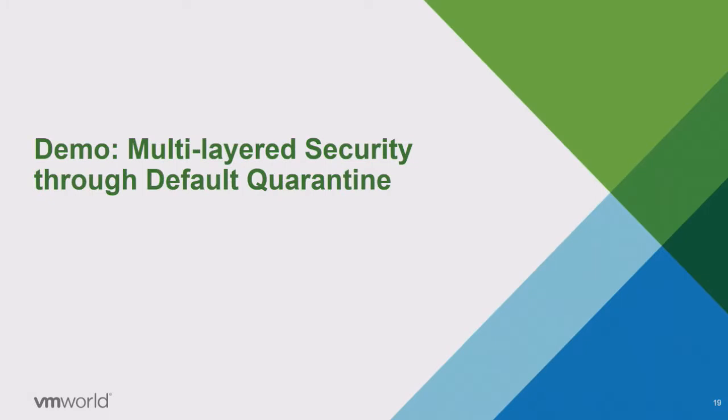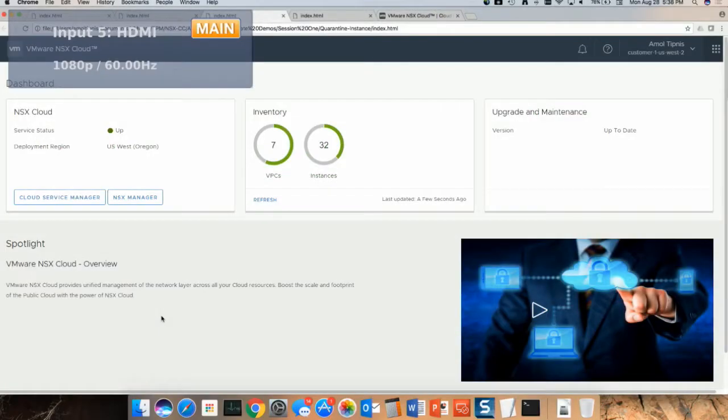We'll actually show that to you also in a demo. So this is our third security demo, where we are showing VMs that are coming up, but because quarantine is on, they will automatically be quarantined and there will be no connectivity to that VM. Okay, let me switch to the quarantine demo here.